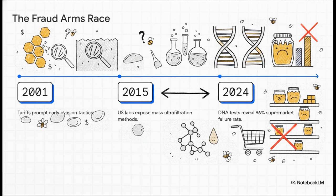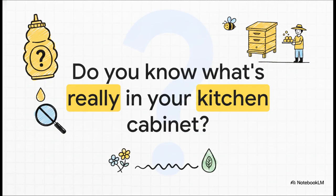To put it all into perspective, this has become a continuous, high-stakes arms race. Back in 2001, international tariffs prompted some of the very first evasion tactics by fraudsters. By 2015, U.S. labs had to expose the mass ultrafiltration methods used to hide origins. And now, in 2024, advanced DNA tests are revealing a 96% supermarket failure rate. It is a constant battle between global food launderers engineering brand new fakes and forensic scientists racing to catch them with ever-evolving molecular methods. Which leaves us with this final provocative thought.